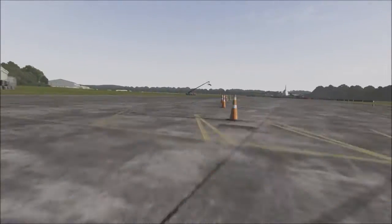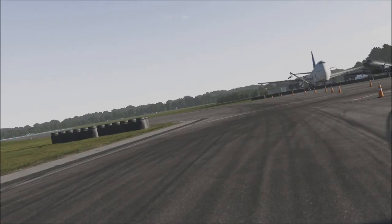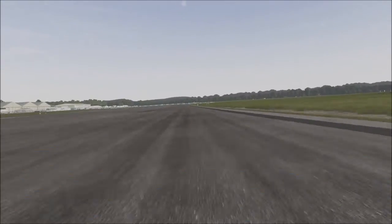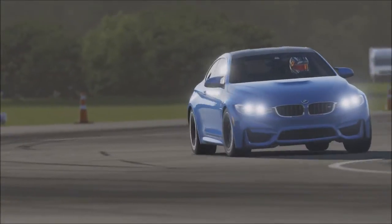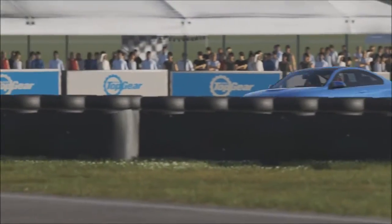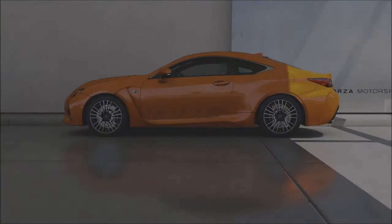Through Hammerhead, through the follow-through, this was a little bit quicker than the RCF. Still not amazingly quick round here. BMW, I don't know, it might be a bit too well rounded for this sort of track. Coming into the second to last corner, yeah, that's pretty much perfect. And coming into the last corner, yeah, again, pretty much perfect.